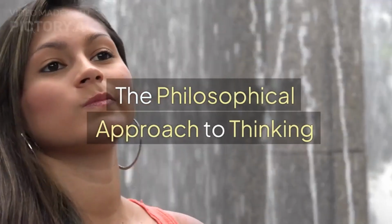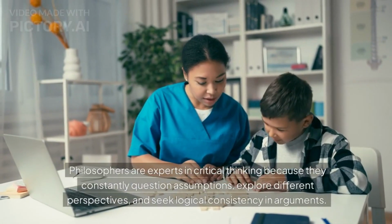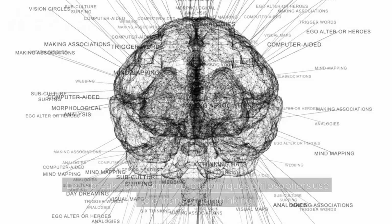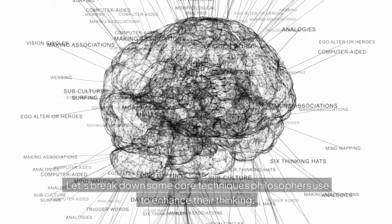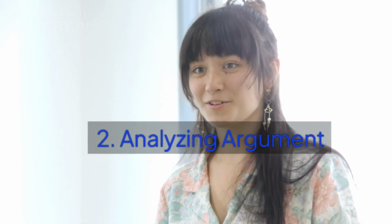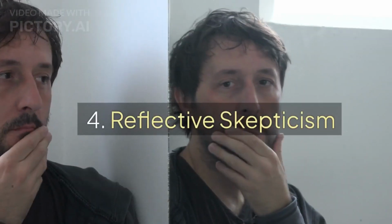The philosophical approach to thinking. Philosophers are experts in critical thinking because they constantly question assumptions, explore different perspectives, and seek logical consistency in arguments. Let's break down some core techniques philosophers use to enhance their thinking. 1. Questioning assumptions. 2. Analyzing arguments. 3. Clarifying concepts. 4. Reflective skepticism. 5. Open-mindedness.